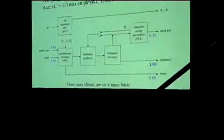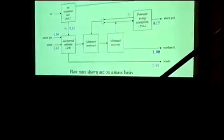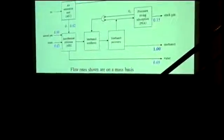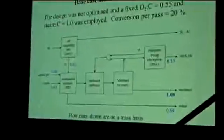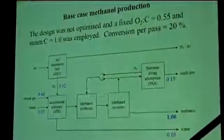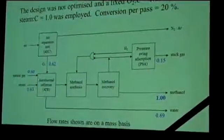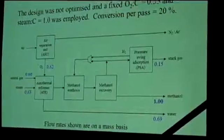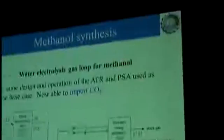Again, if we now choose a basis of 1 kilogram of methanol being produced, this gives us an indication of the mass flows of the different components in the methanol synthesis gas loop. And again, just to illustrate my laziness, I did not optimize this, I just merely selected fixed steam to carbon ratios, fixed oxygen to carbon ratios. So I'm not claiming that these are the optimal numbers. And I kept this the same for the comparison with an electrolysis gas loop, so exactly the same conditions for the thermal reformer.